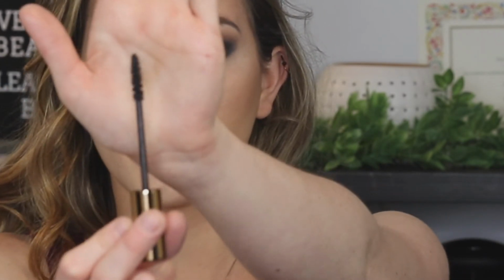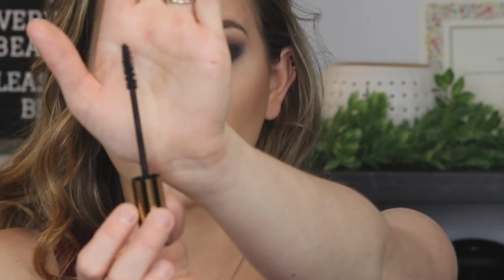So I'm just going to try this one today to see the performance of this, but I'm definitely going to try that little tip because I never would have thought of that. So this is what the brush looks like. It's one of the skinnier brushes.